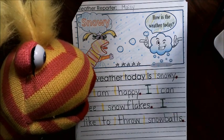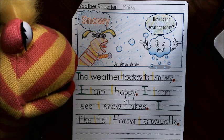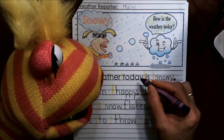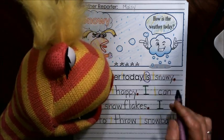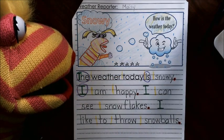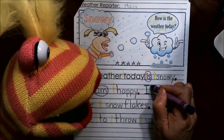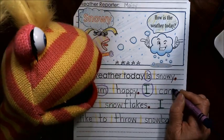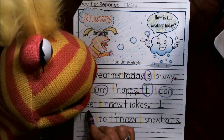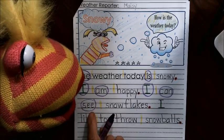Okay, so now we can circle all of our sight words, and I think we have quite a few in here. Let's check. Okay, Maisie, as soon as you see one, just let me know. Stop right there. The weather today, right there. Is, good job, is snowy. Right there. Okay, boys and girls, are you finding all of your sight words? I, am, happy. I, can. Boys and girls, are you as excited as Maisie is to find all the sight words? Let's see, right here we have see. Oh, see is definitely a sight word, boys and girls. If you have that one in there, circle it.